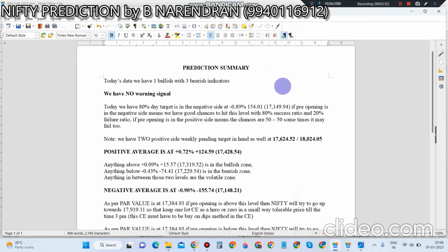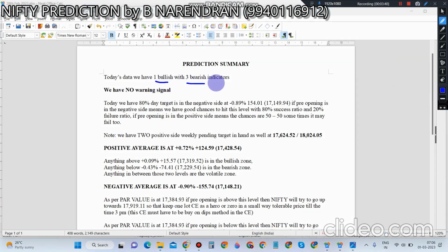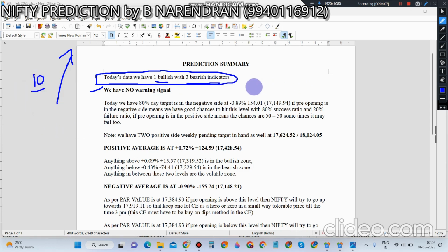Let's go to the summary. We have one bullish indication with three bearish indicators. No warning signal, but this data has a record of going against the bearish also. One bullish only, but still Nifty has potential to go bullish. So one call option can be taken as a hero zero. That is what I told. A minimum 10-point call option can be taken as a hero zero, because we have seen so many times in this kind of data, one bullish and three bearish indicators still has a potential to go bullish, but it has to be treated as a hero zero, that we need to remember.